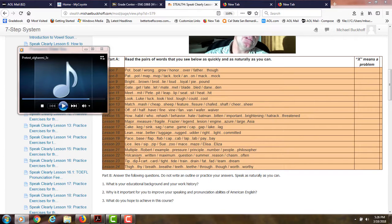Again, you've got to be careful about this one. So let's take a look. Cart, card. Tight, tied. Fat, fad. Again, the duration of the vowel before the voiced consonant will be a little bit longer than the duration of the vowel before the voiceless consonant.